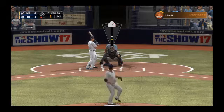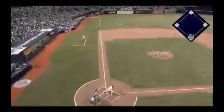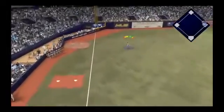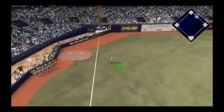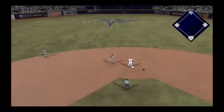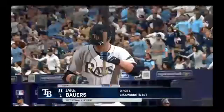Into the windup. Here's the 2-1 pitch. And here's a ball hit in the air. And that gets down, and we'll see if that's extra bases. He's through first and hustling for second. And he's in there easily at second with a 1-out double.